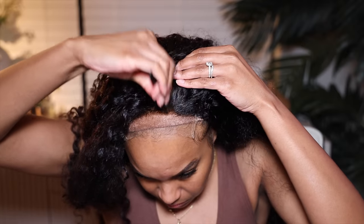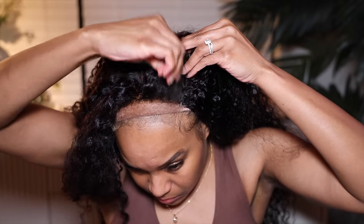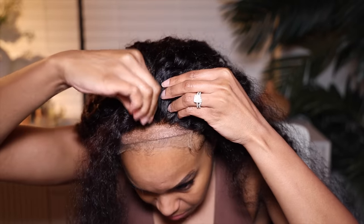So I'm gonna keep plucking. I don't know if you'd be able to tell at first, but once we get in there, y'all will be able to see it. Ooh, okay. So we've plucked the hairline. I don't even know if we plucked enough, but it's enough for me, girl. I ain't got time. She been plucked good.